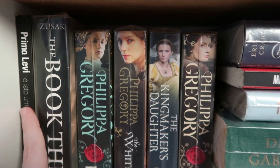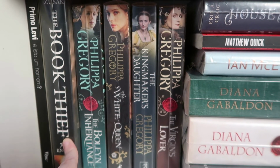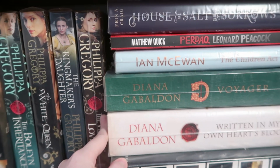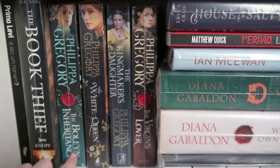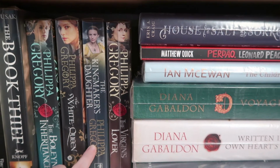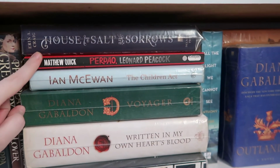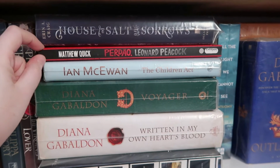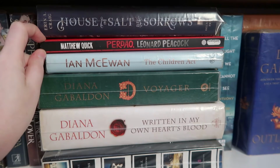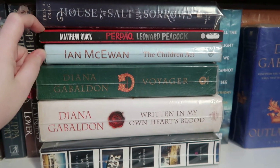Is This a Man by Primo Levi. The Book Thief by Markus Zusak. Then we get a lot of Philippa Gregory with The Boleyn Inheritance, The White Queen, The Kingmaker's Daughter, and The Virgin's Lover. Then we get The House of Salt and Sorrows. I don't know how this is in English. Sorry, Leonard Peacock by Matthew Quick. Then The Children Act by Ian McEwan.